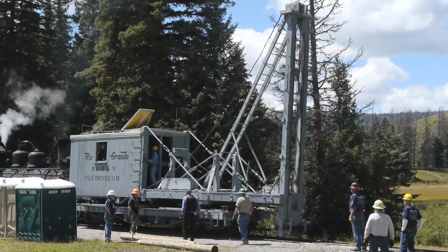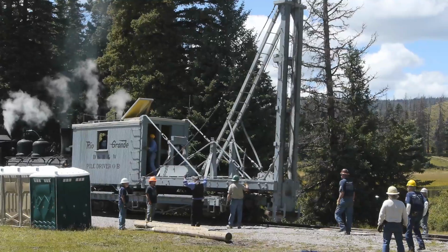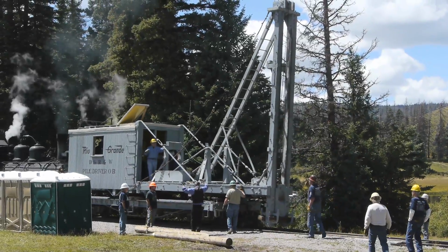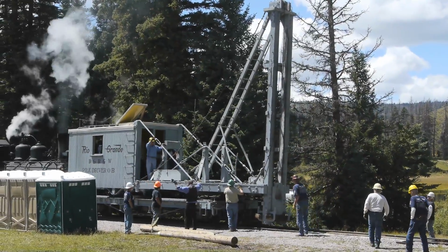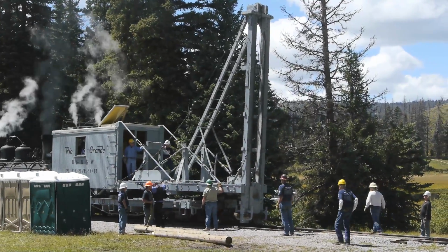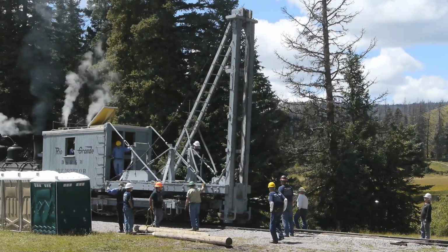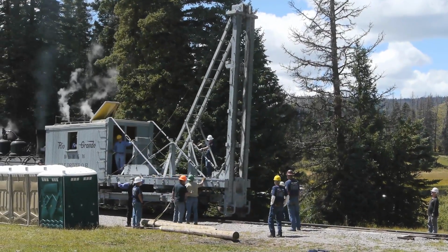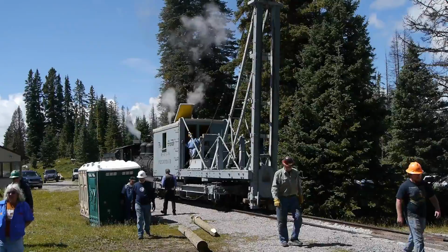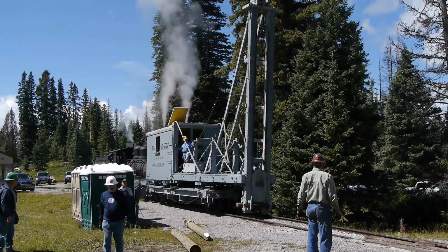It just simply depends on the quality of the soil that you're driving the pilings into. That will determine how strong the piling is once it's driven into the ground. In a perfect world, the piling would be driven all the way down to bedrock, so it's standing on solid rock below the ground.